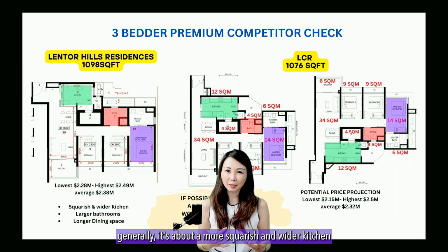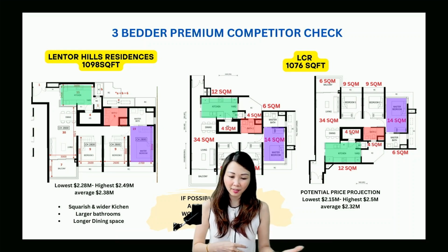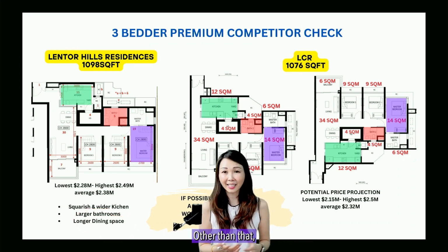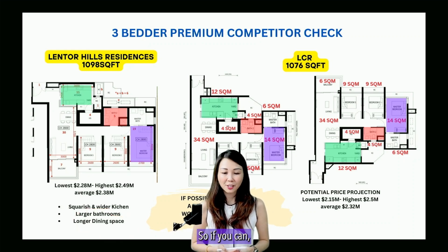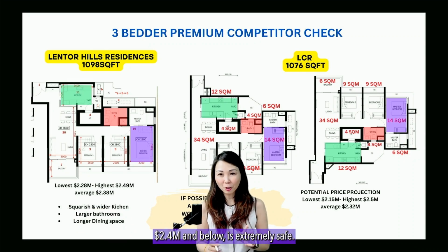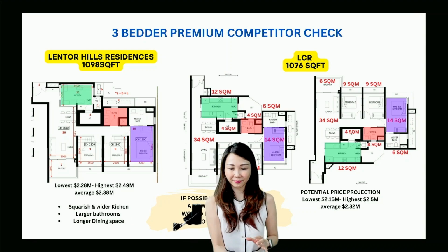The difference generally is about a more squarish and wider kitchen, with slightly larger bedrooms and also larger dining space. Other than that, it's not too much of a difference. So if you can, your options at Lentor Central, 2.4 and below is extremely safe.